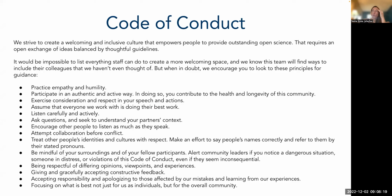And so to start, I want to go over just a code of conduct for this meeting, and I'll walk us through that. We strive to create a welcoming and inclusive culture that empowers people to provide outstanding open science that requires an open exchange of ideas balanced by thoughtful guidelines. This isn't all inclusive, but here are some of our guidelines.